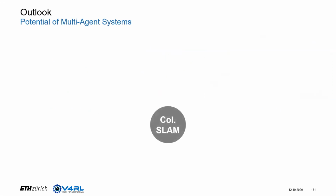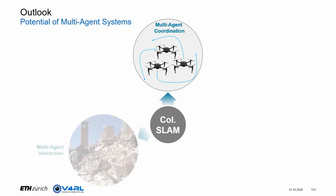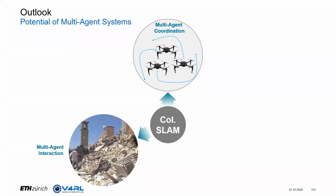And then in the long term, of course, if we have collaborative SLAM, this provides our robots with the position of their peers and a shared map. This opens up many directions for our robotic team. The first one is, for example, fleet coordination. So we might want to plan paths for all the robots in the team, for example, to maximize coverage and efficiency when we are reconstructing a structure of interest. Or we can even go one step further to multi-agent interaction.